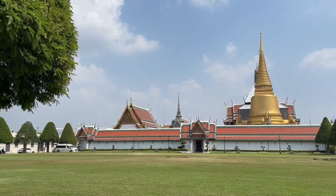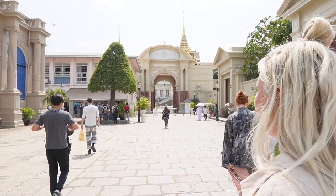Not really sure. The first sign that we saw said no pictures and no videos, and we were very confused, but then we walked through security and we're like, okay, that makes sense why we can't take any. But now we're inside. I'm so confused where we're supposed to be going. It kind of feels like a mini Disneyland. It says entrance over there.